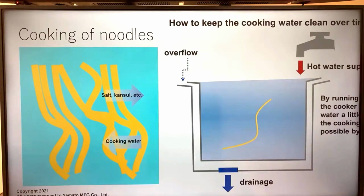Like they're melted into the cooking water, and in exchange, noodles absorb cooking water. Then the noodles are gelatinized and get cooked, right? And as we cook more noodles over time, the cooking water gets dirtier and dirtier with salt and calcium.